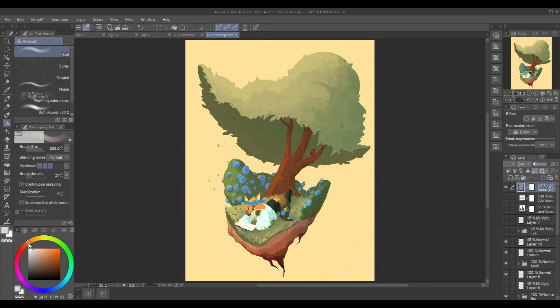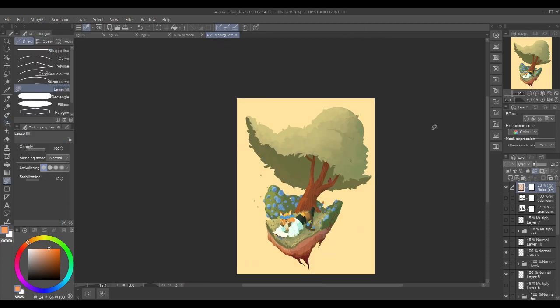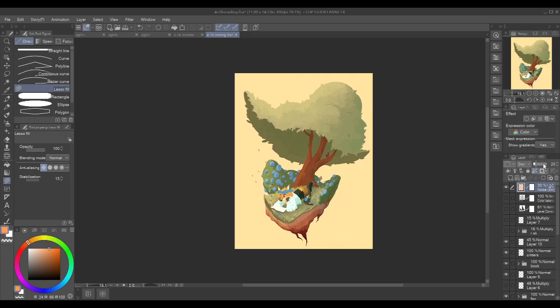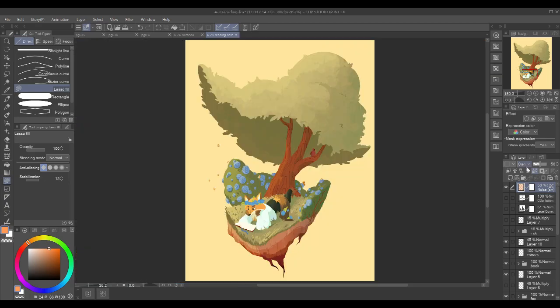And then if I want things to be a bit warmer, I could have that to be orange. You can see bumping up the opacity really affects the piece with the noise filter.